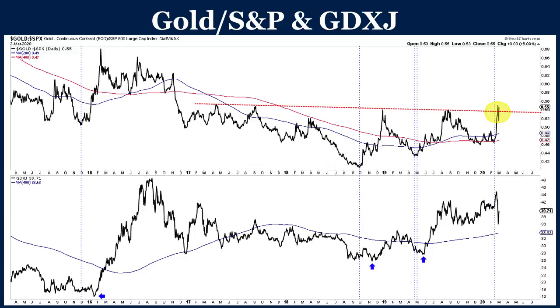Long story short is basically precious metals against the S&P 500. It looks like over the coming months we could be seeing the start of a bullish shift here, and that would be really, really significant for the sector. That would give the sector a lot of legs for the rest of the year and into 2021.